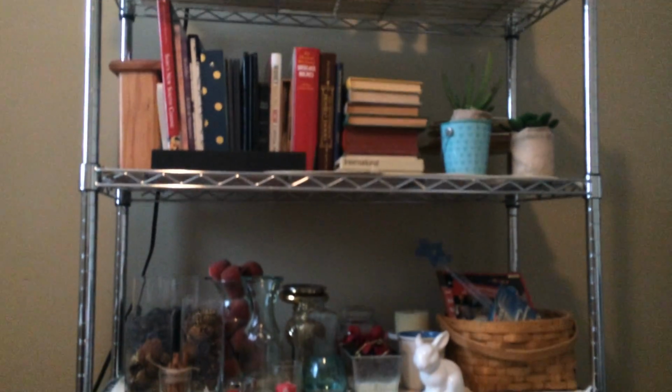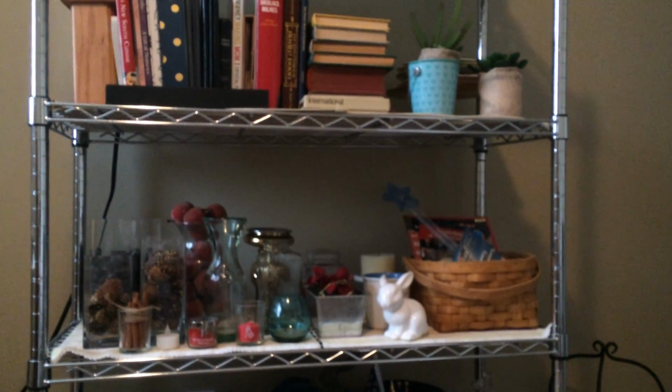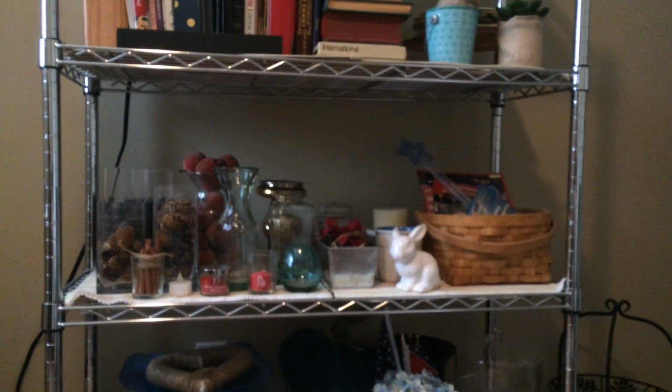Anyway, I'm really happy with how this made my shelf look again, and about once a year I have to go through and clean all this out, so you can watch last year's video if you want to see how much work I had to do in this room last year. I kept it a lot neater this year, so I'm happy with that.